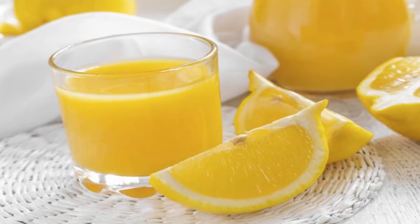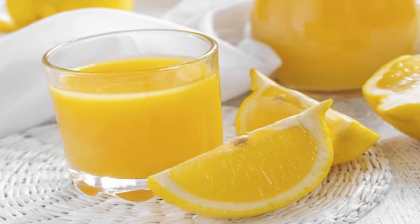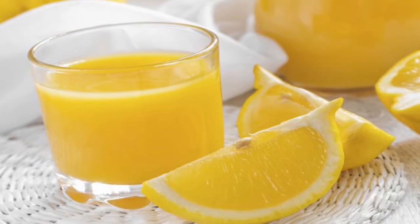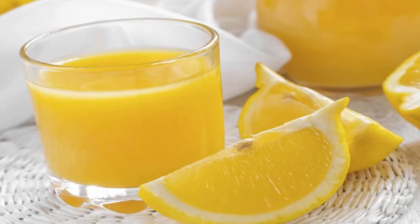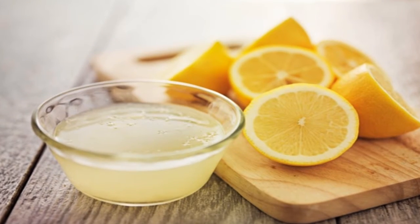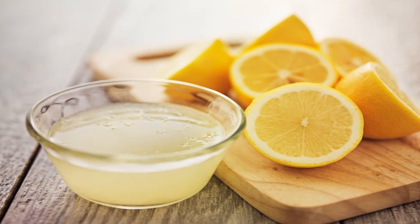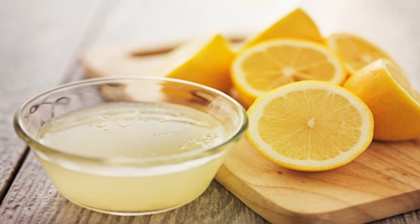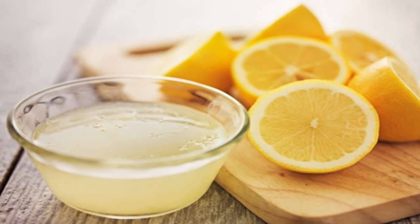8. Lemon juice. Lemon juice has antiseptic, anti-inflammatory, and astringent properties. These improve general oral health, thereby preventing and fighting different types of infections. How? Squeeze out the lemon juice and apply to the affected area. Another option for using lemon juice would be to combine it with a bit of salt to create a gargle.